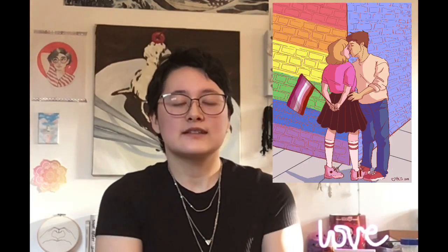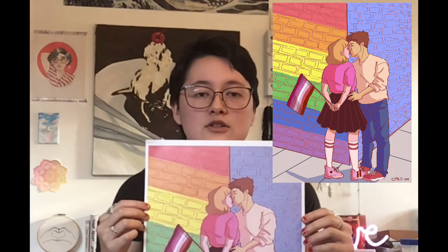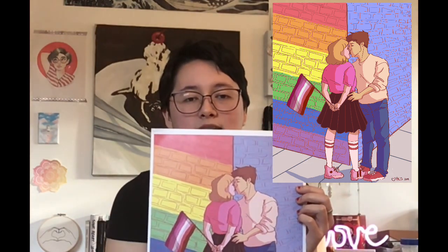This next one was also a digital piece, but I have it printed out. It's called Things Aren't As They Seem. I also did this one at MICA's pre-college summer program, for an editorial assignment. It's called Things Aren't As They Seem because that was the prompt, and the things aren't as they seem is that she's a lesbian and he doesn't know about it.